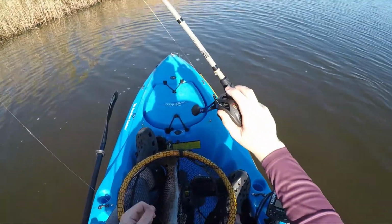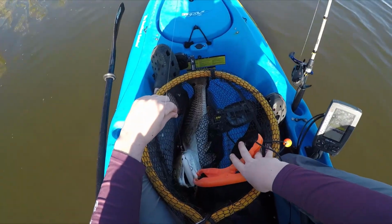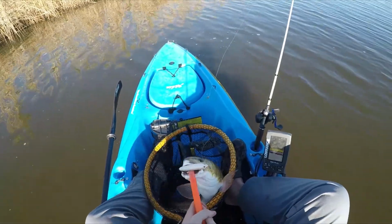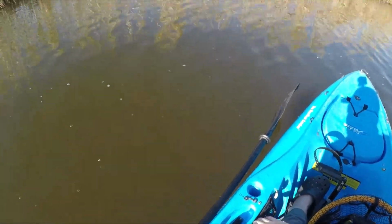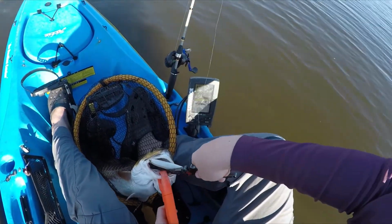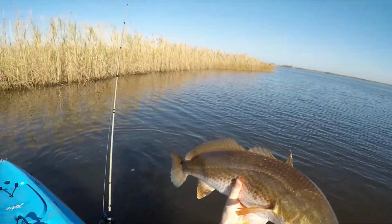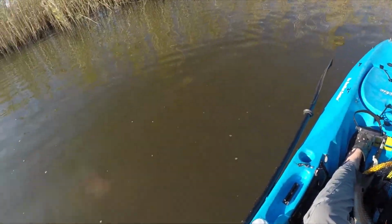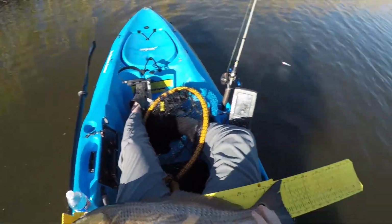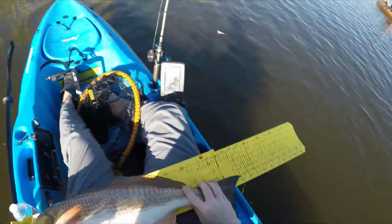This is close to a bull. Far away, but then I... Yeah, skip me. What? You have a keeper, right? That's a trout. It's chunky. Let's see how big he is. 26 on the dime.